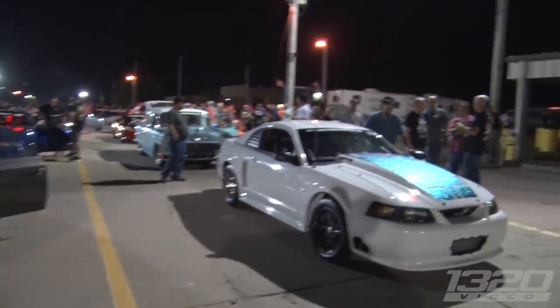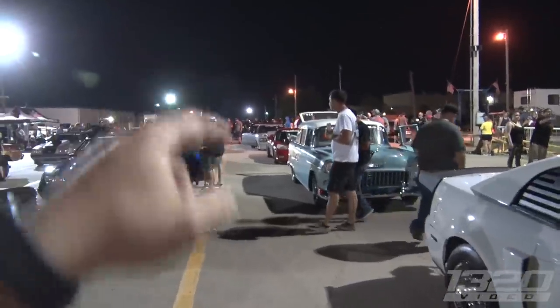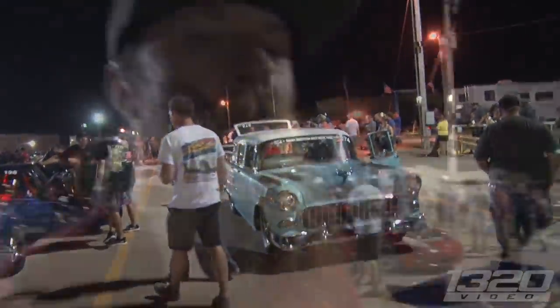And then we have the wagon, this crazy looking thing. We'll call that 8 Mile Times. We've got Ruby, we've got the mullet machine over there. It is 10:35 right now. We're supposed to be done at 10, but they're extending it a little bit. So after all these cars are run, we are done, and we're going on to Pueblo tomorrow.